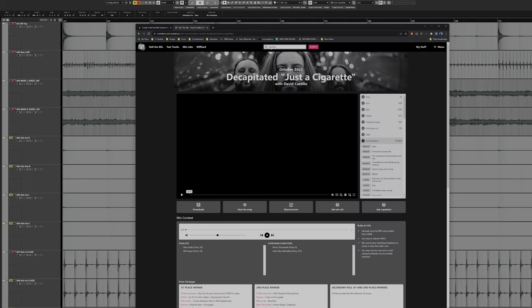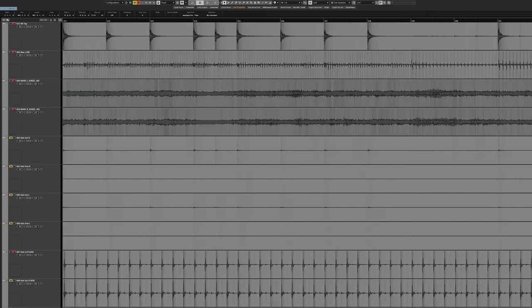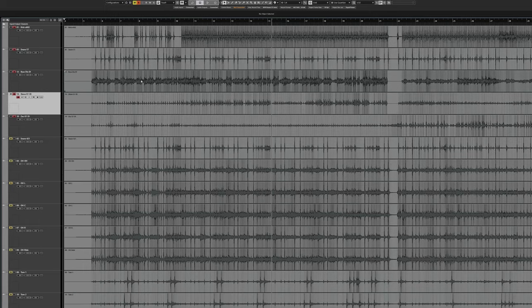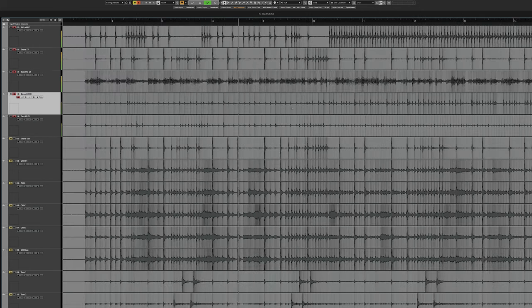Next, we have Cephalic Carnage. The song is Dying Will Be the Death of Me, mixed by Dave Otero. This is an older one. It's an old session that he was able to pull up. And while I was setting this up, I realized it's definitely a unique one, and that's because there's no click. This is one of the no clicks.